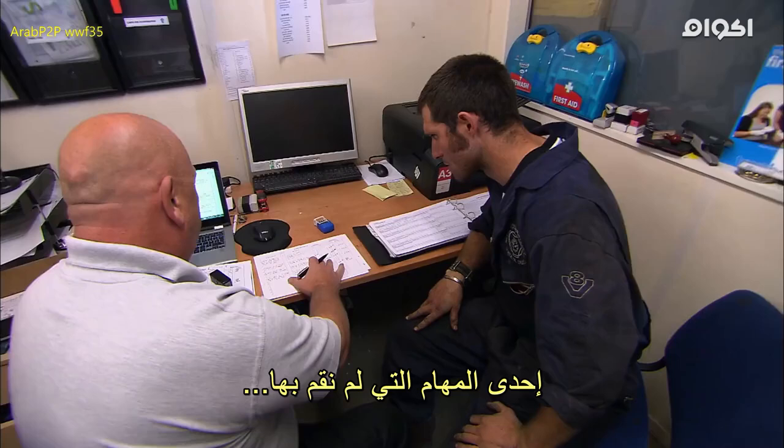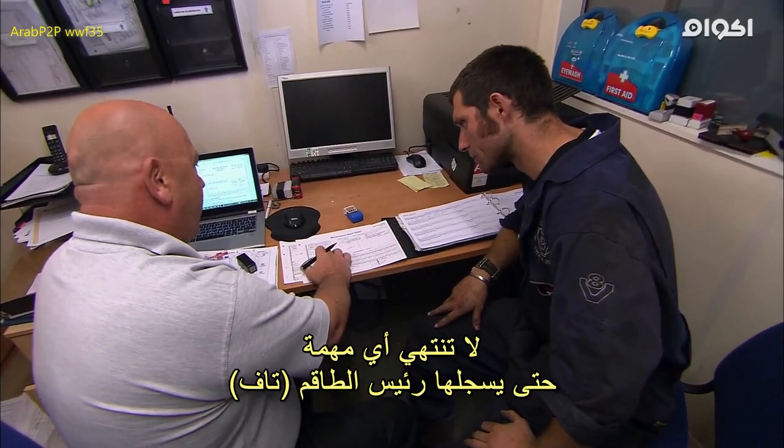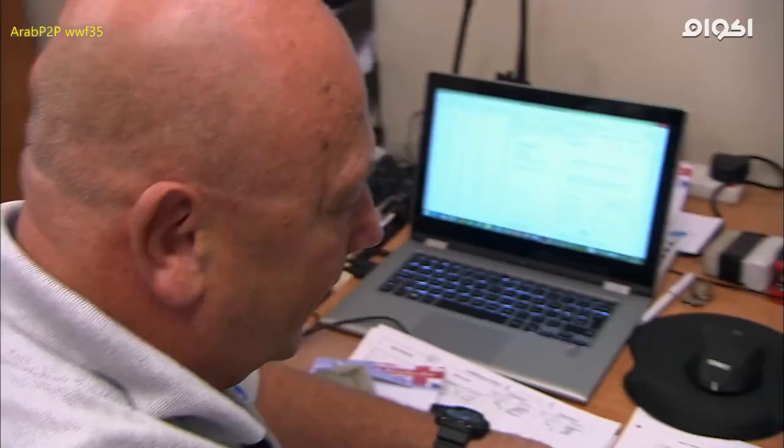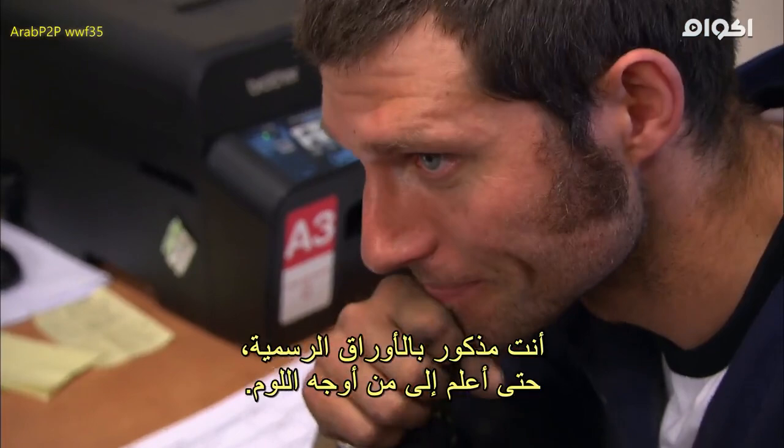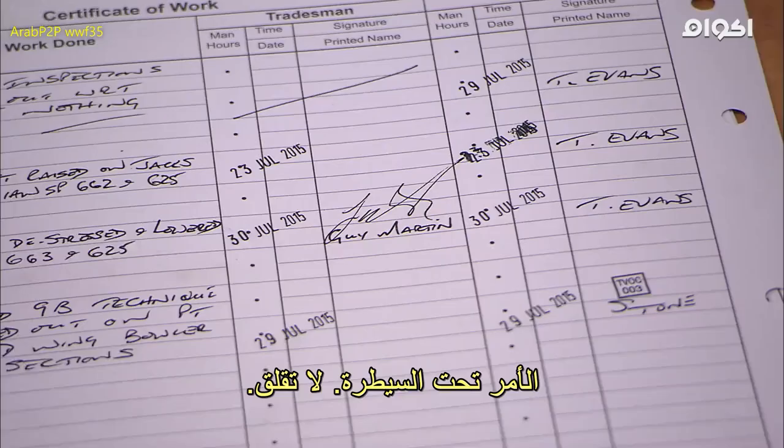No task is complete until Crew Chief Taff records it on the Civil Aviation Authority's certificate of work. Yes. If you'd like to sign for a physical task on this aircraft. Spot on. Grand job, mate. Thank you very much. That's you on the official paperwork, so I know who to blame. It's all in hand. Don't worry.